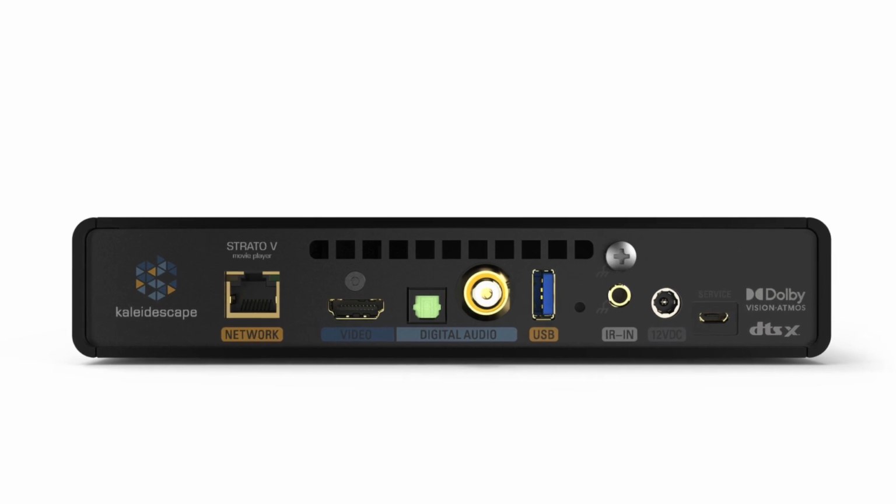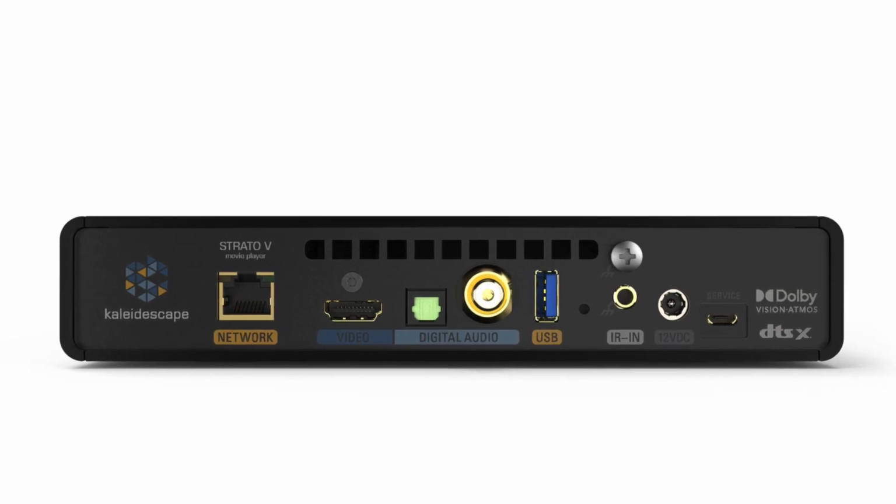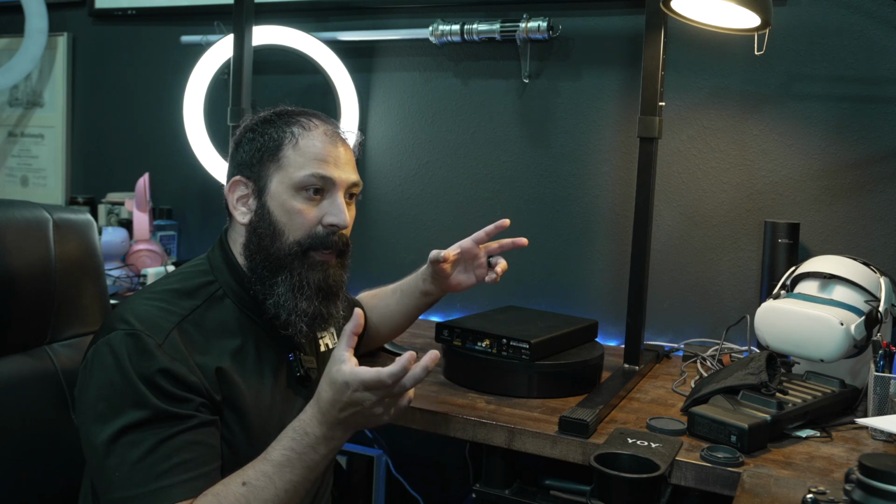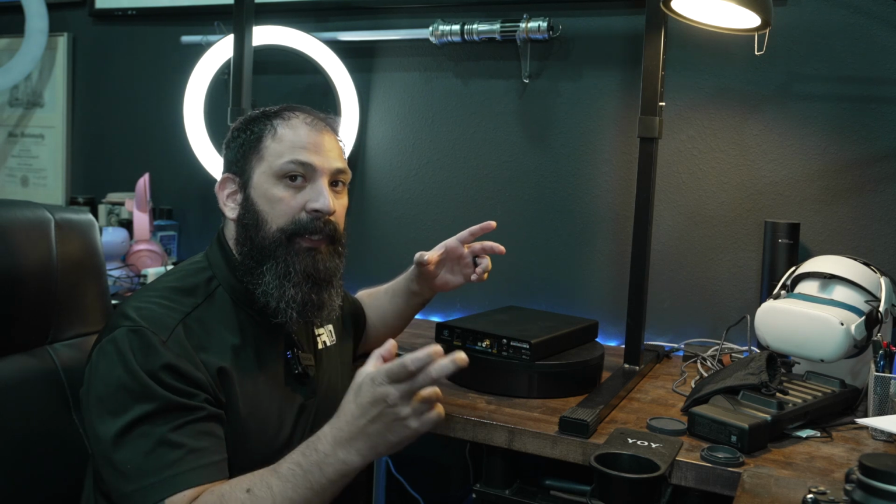What I do notice that's different here is the power supply for this specific unit, the Strato V. It's a completely different power supply than the Strato C. I think they're identical in their ratings and output, but it is physically a different box. So that's just one thing I noticed. I'm not sure why they changed it.